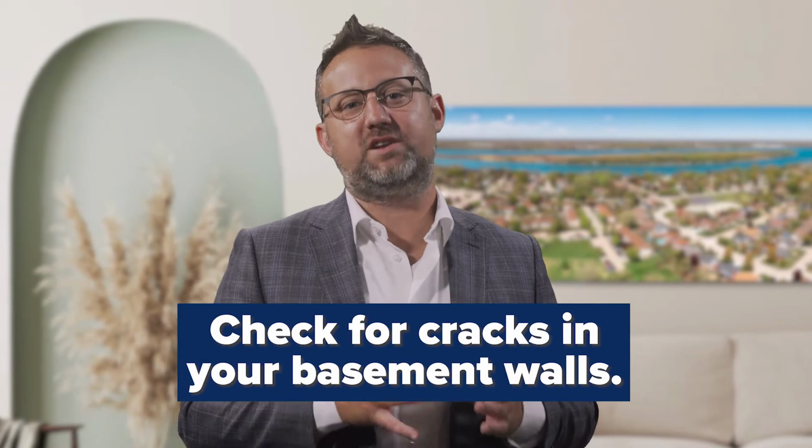Also, check cracks in your basement walls. Though you're less likely to get massive flooding through cracks, the water could still do damage to your drywall and have the same risk to your flooring and possible mold if not treated properly.